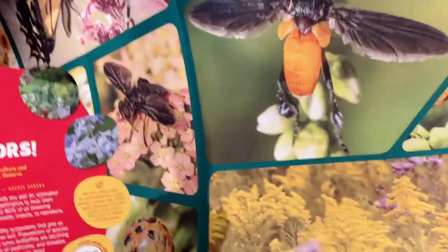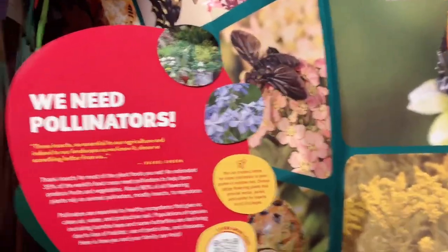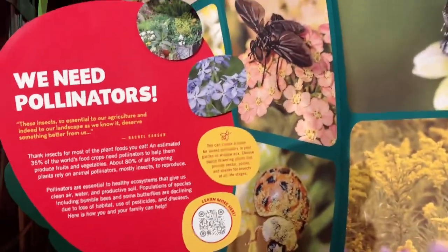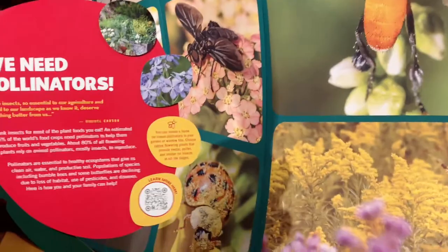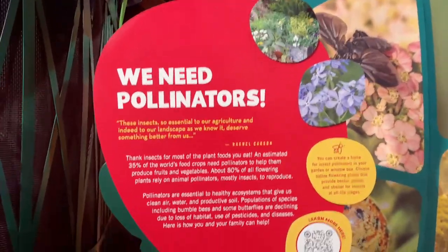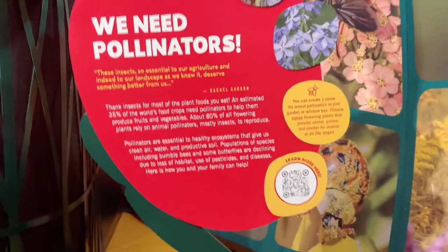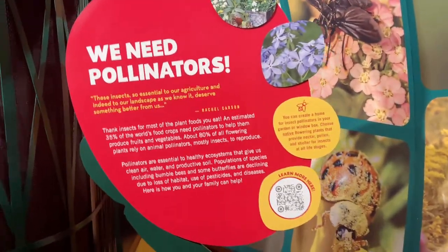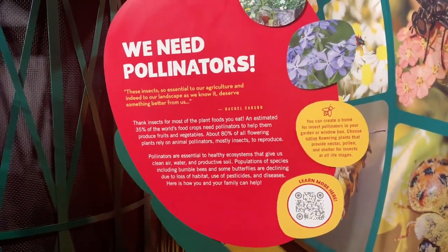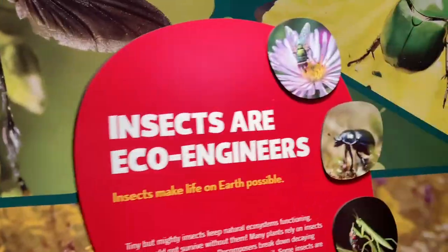We need pollinators, please, people. An estimated 35% of the world's food crops need pollinators to help them produce fruits and vegetables. About 80% of all flowering plants rely on animal pollinators, mostly insects, to reproduce. We love our bees, baby.